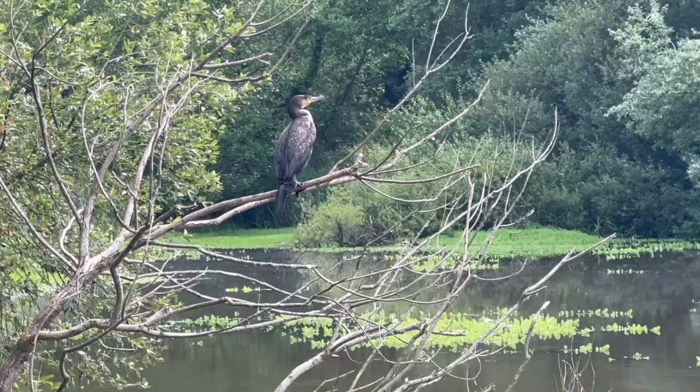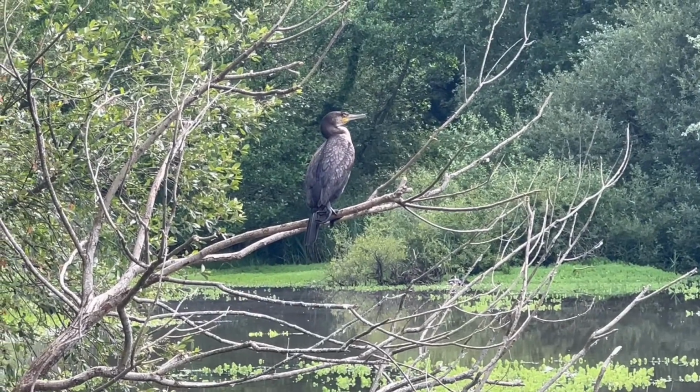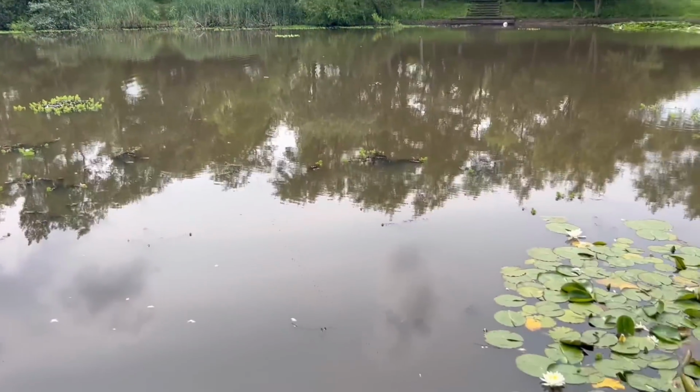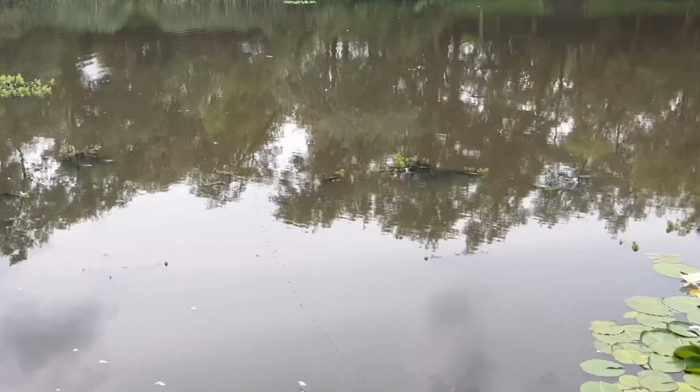So, we've got a very hungry cormorant here. Let's see if I can catch him some lunch.